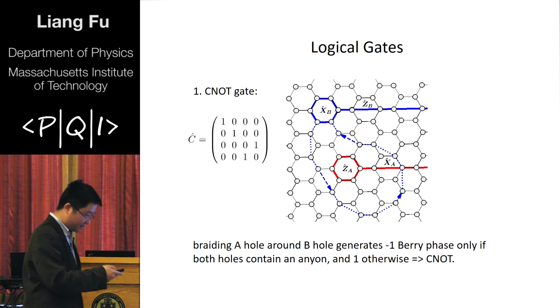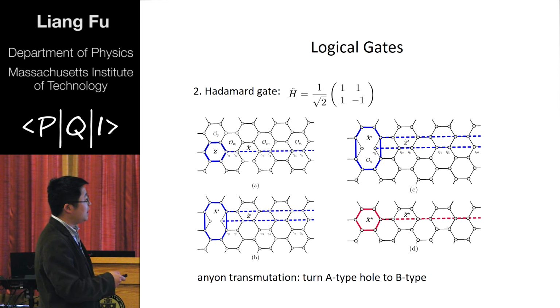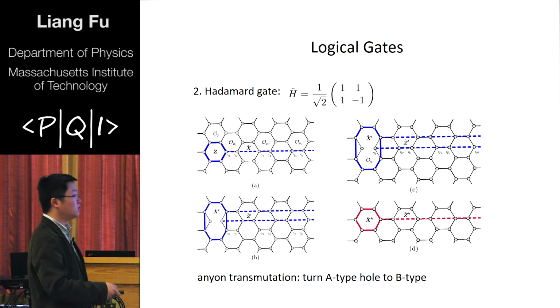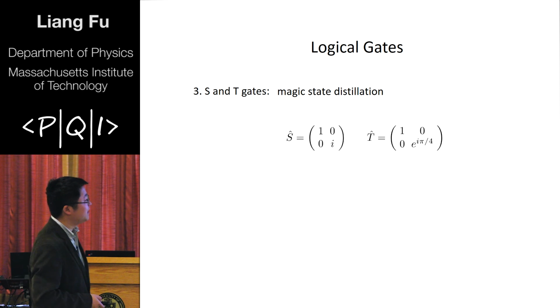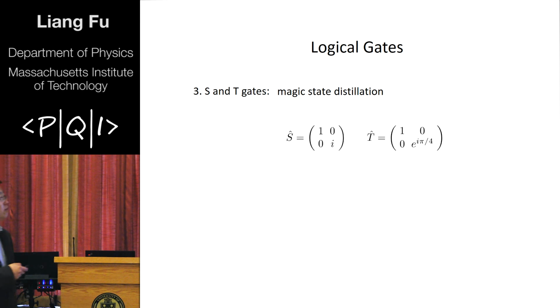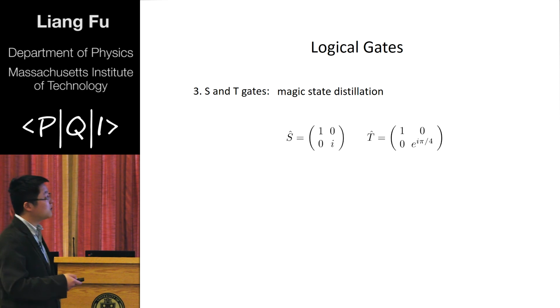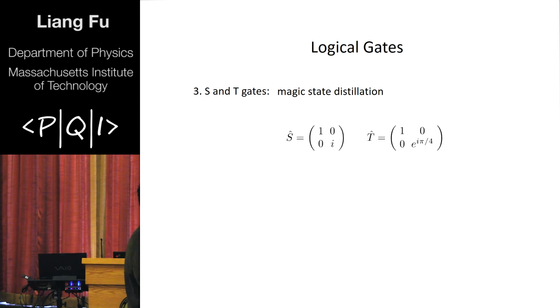sequence of measurements. Okay. And the Hadamard gate can be achieved by what we call in condensed matter nowadays anyon transmutation. Basically, one can find ways of turning holes of one color into the other. Okay, so that changes sigma z to sigma x. Finally, the challenge is to implement the single qubit S and T gates, and here we are following the same idea as the conventional qubit surface code. We rely on magic state distillation, and we are still thinking about whether there are ways of improving this.